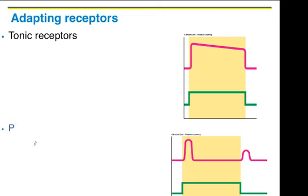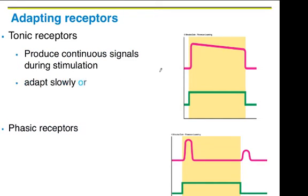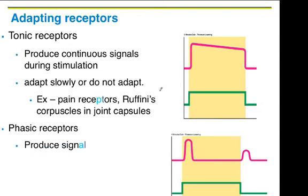So these are the two types of receptors. Tonic receptors are basically what we talked about. Tonic receptors are going to be any type of sensory receptor that adapts slowly or doesn't adapt. So again, these are things like the Ruffini corpuscles or the pain receptors. Those are things that either don't adapt or adapt really slowly, like your Ruffini corpuscles will adapt really slowly. Versus your phasic receptors. They're tonic because they give you that more tonic graph here.